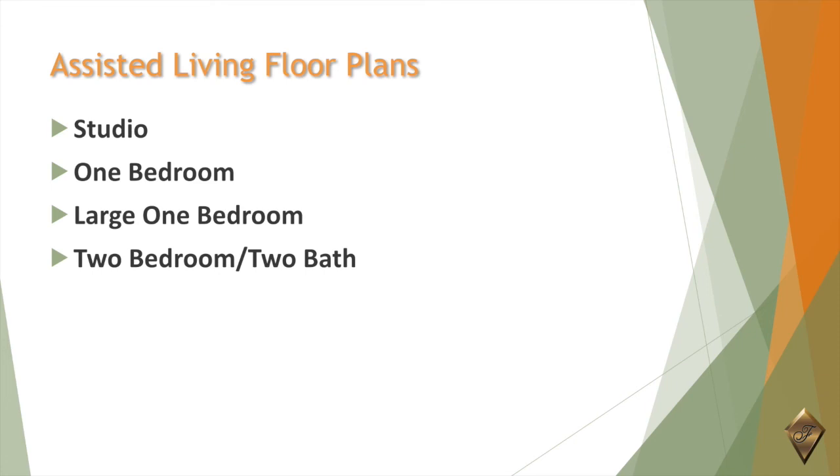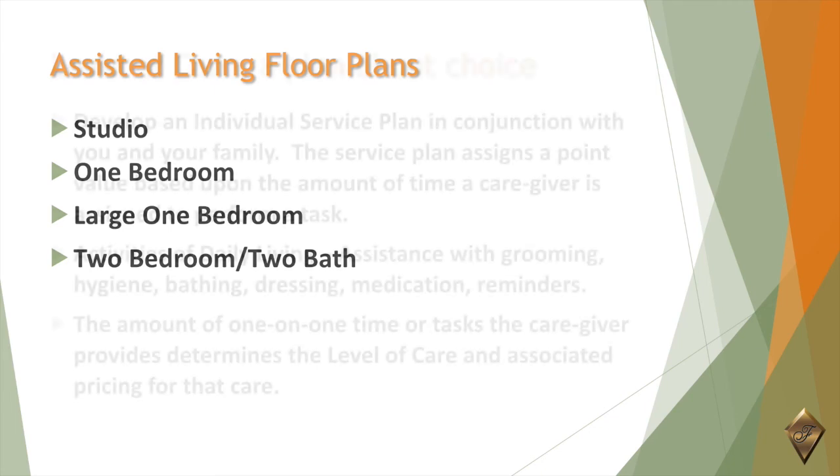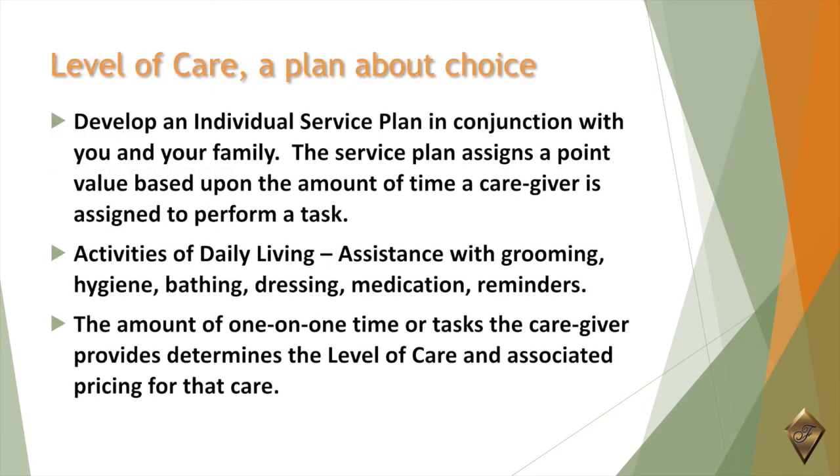Assisted living is also available. From a studio, one or two bedroom apartment, floor plans are designed for convenience and functionality. Assisted living is more about care and supportive services. We develop an individual service plan in conjunction with you and your family. The service plan assigns a point value based upon the amount of time a caregiver is assigned to perform a task. Assistance with grooming, hygiene, bathing, dressing, and medication reminders are available. The amount of one-on-one time or tasks the caregiver provides determines the level of care and associated pricing for that care.